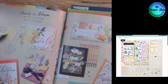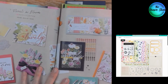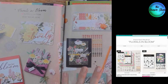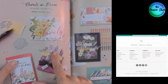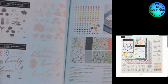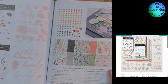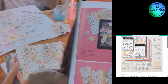All right. Now I'm going to switch over to this Florals in Bloom. This is a suite that I will be featuring at Sweets in Summer and Stamping into Summer. There's so much to do here, but you can see these flowers are different than the other flower that looked more like a daisy. I call this a super suite because we've got both stamp sets and dies and this gorgeous paper. And so let's see, is there another? Yes, there is yet another page with it.